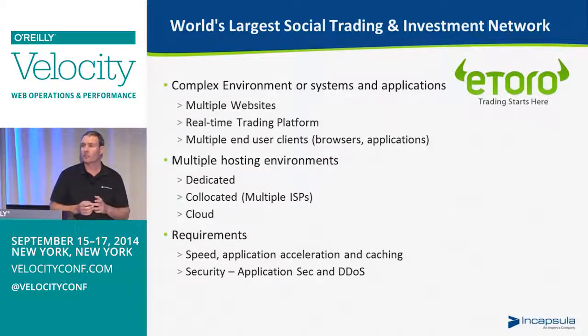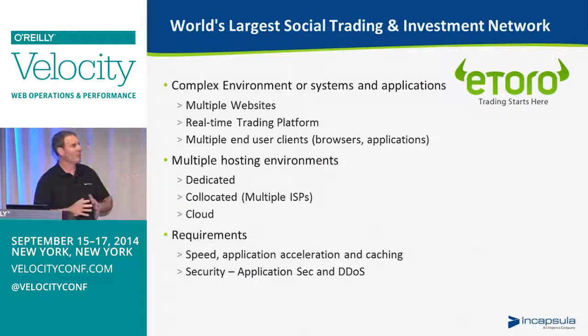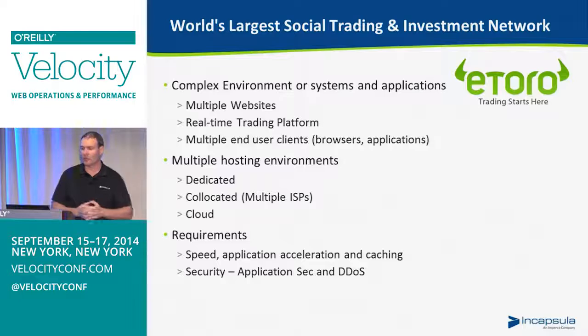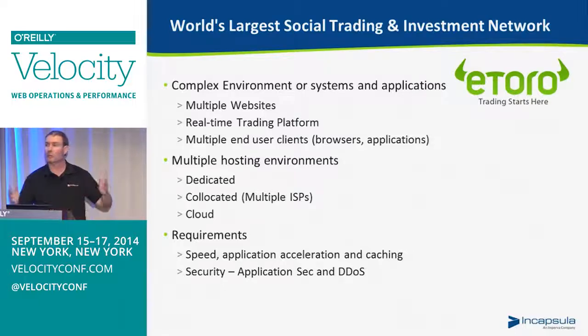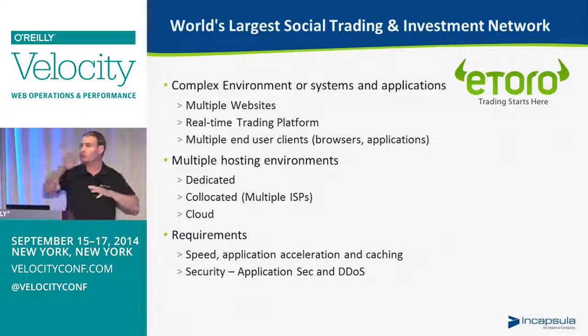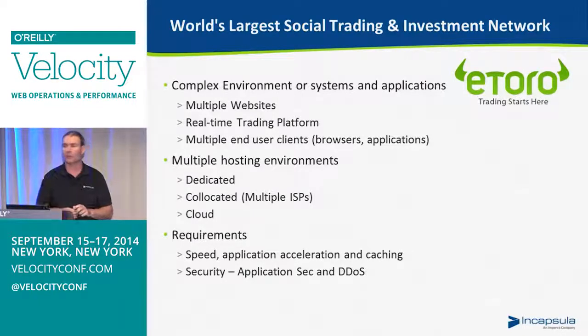They also have multiple hosting environments. Their core is in a dedicated, co-located type of environment. They also leverage a cloud, and they are moving more and more apps into the cloud, and some of their satellite activities are already built in the cloud. Their requirements were obviously around speed, application acceleration, and caching, and I'd say primarily security.